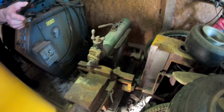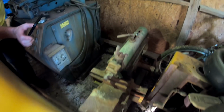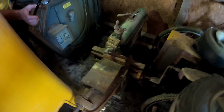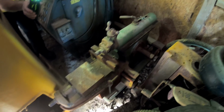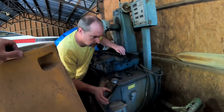We don't know what size it is. I don't know, it looks like maybe 8 to 12 inch possibly. But what's really unique about this shaper right here, I'm trying to get into it so you can see it. He believes that this thing is entirely built by a school, correct? Trade school, yeah. A trade school.